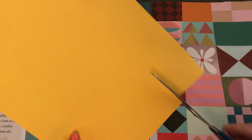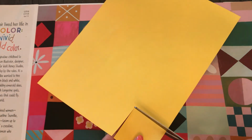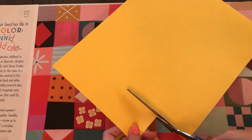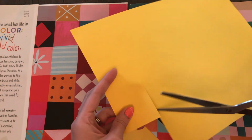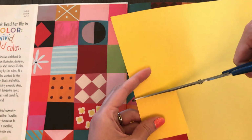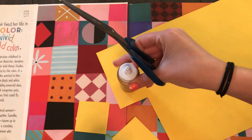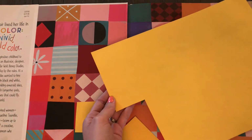I have a fairly steady hand. We'll see how straight the shapes come out, but they also don't need to be straight because it is a sort of collage. So if you have some stencils at home or something you want to trace, you can do that too. Like I might trace the bottom of my glue bottle here to cut out some circles.